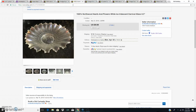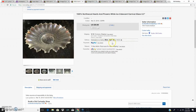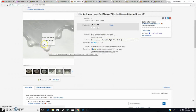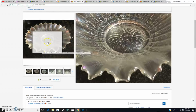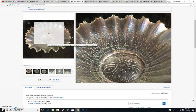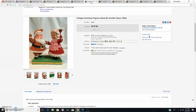This Northwood Hearts and Flowers Depression Glass Bowl sold for $35.99, and I knew it would be held back by that little crack right there, which I did disclose. You can see there's a little owie there on one of the points, which looks horrible when you blow it up like that. But when you look at the bowl like this, you hardly see it. And it's a desirable clear ice color. So I was happy selling it for that much. I paid, I think, $3 for it.